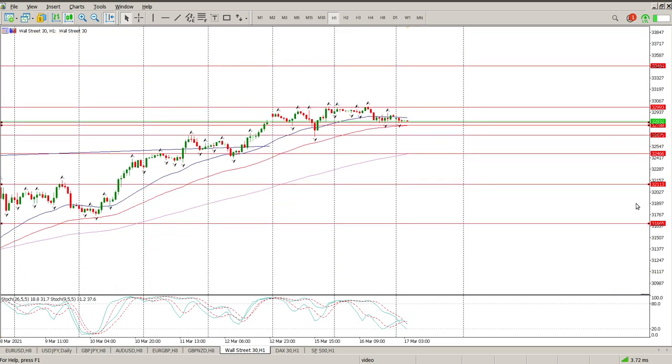Okay, anyway guys, that's it for me today. Pretty much a sit on hands day, not really interested in getting drawn into this right now until we break this range one way or another. Break it to the downside, I'm looking for opportunities to buy deeper down. Break to the upside, I'm looking for opportunities to get long.